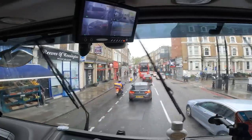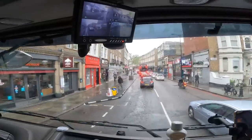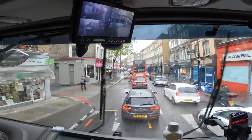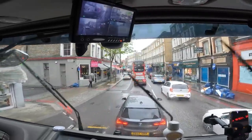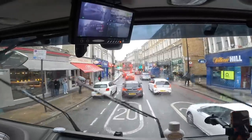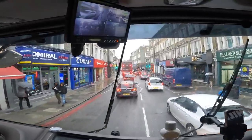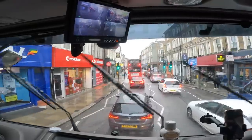That bus was dispensing of passengers, but didn't even have an indicator on. Nice one. I need to budge over a little bit. Got a parked car on the right. You've got to be a bit of a bully in London, or you won't get anywhere. Got to be on this lane ever so slightly to get past that car on the left. It's all gravy, baby.